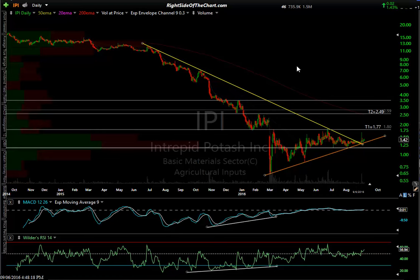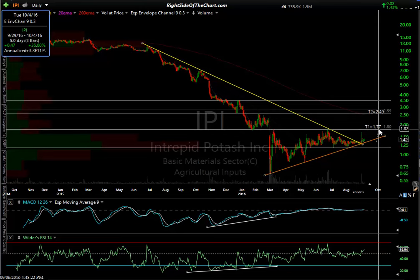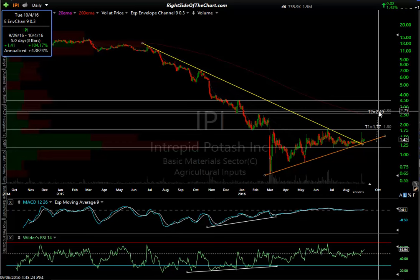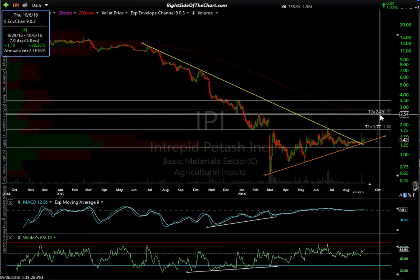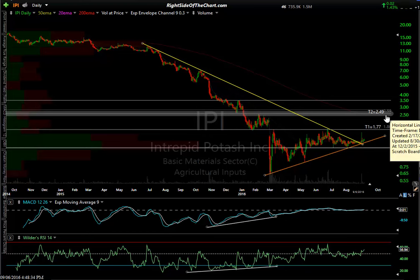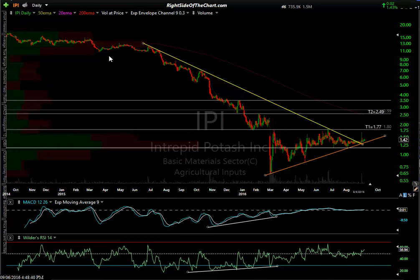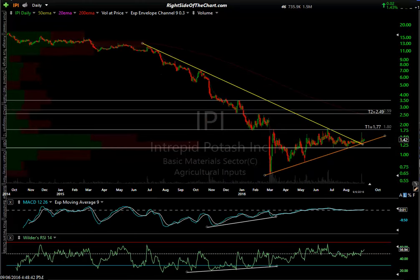These low price stocks can explode. I mean, if this one goes on to hit the profit target, or targets, there's about a 35% gain to T1 and roughly, almost a 90% gain to T2. But with that above average return potential comes above average risk potential, or risk of loss potential. So again, reference the notes, but I just want to point out that as of now, IPI looks fine.